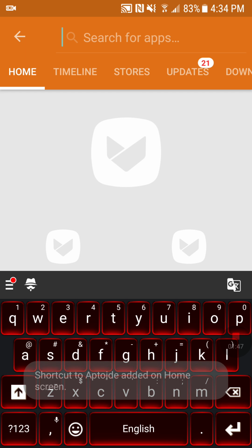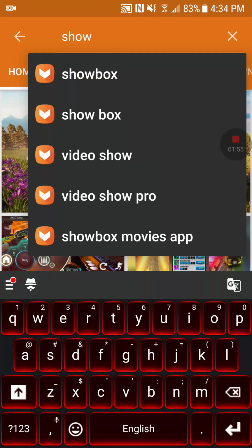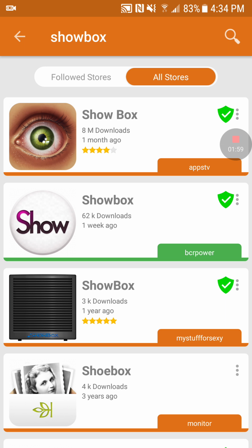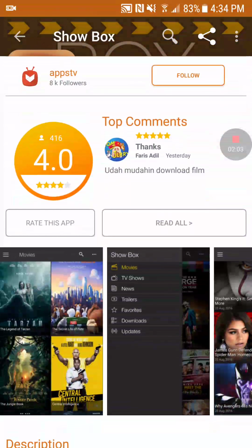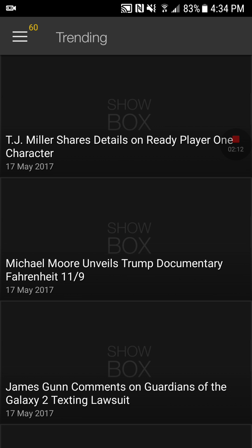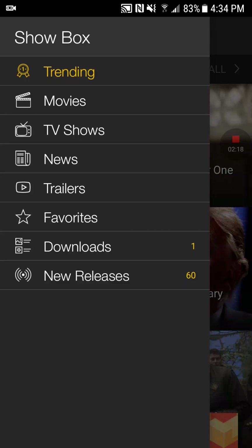Now all you gotta do is search Showbox. This is all you gotta type in, and it's the first one. All you have to do is download it. You can already see that I already downloaded it because I already had Aptoide, but I deleted it. All you have to do is say that you're 18 years old, and you've already entered. You don't have to do anything else.